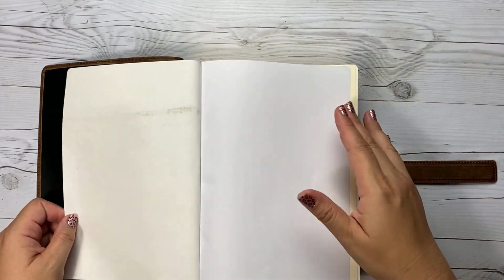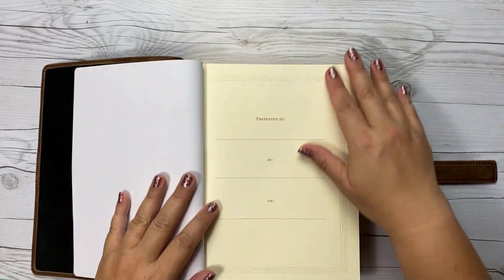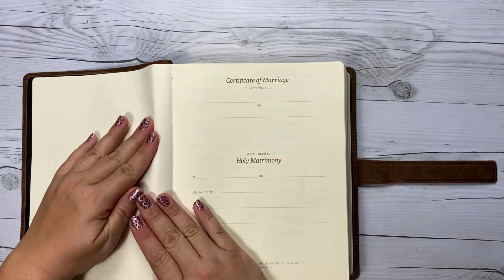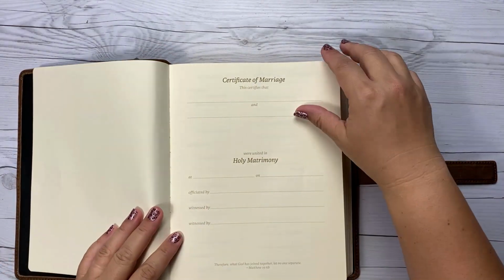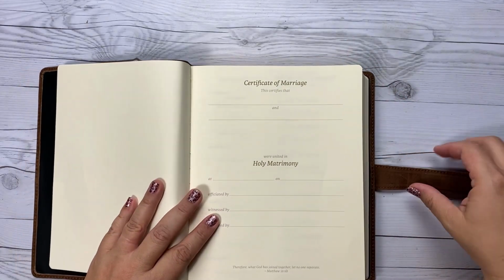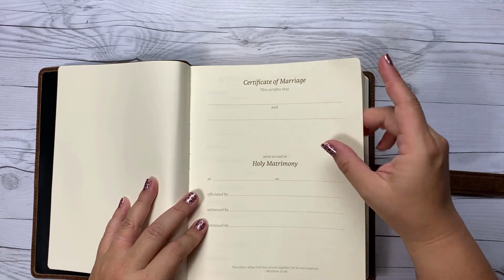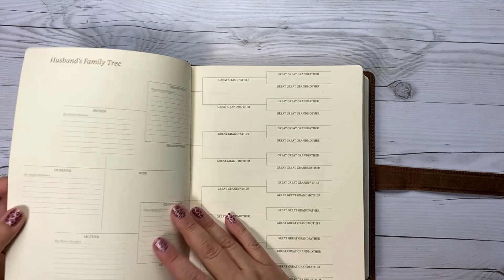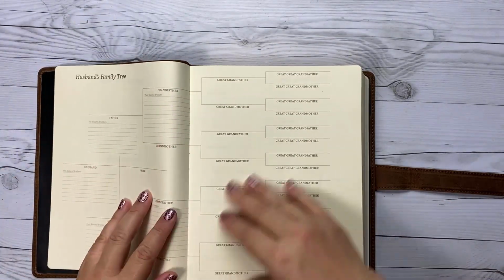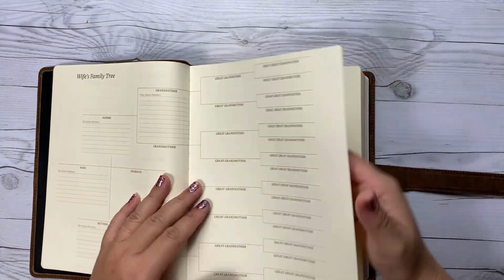As we go into the Bible, let me show you. You have your first page and a couple blank pages, and then you have your presented to, by, and on. And then, as you start to get into the Bible, the certificate of marriage. So again, if you're giving this as a wedding gift, it would be an amazing wedding gift that would stand for generations. It records where they were married, by whom, and who witnessed it. And then you have your husband's family tree here and your wife's family tree. Man, this would have been a great gift at my wedding.